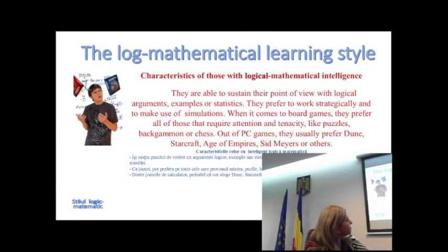Characteristics of those with logical mathematical intelligence: they can support their point of view with logical arguments, examples or statistics. They prefer to work strategically and make use of simulations. When it comes to board games, they prefer all those that require attention and tenacity, such as puzzles, tables or chess. Of computer games, they usually prefer Dune, StarCraft, Age of Empires, Sid Meier's or others.